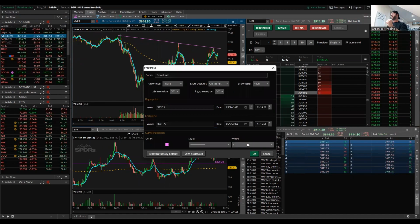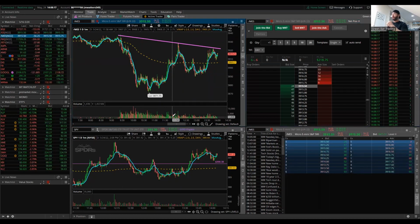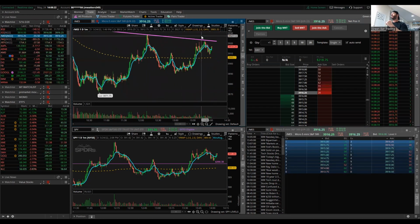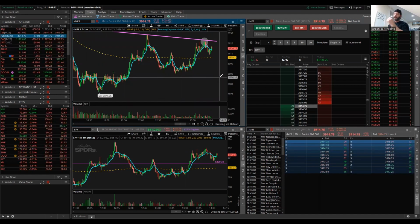So right here, we have a descending trend line. This should act as resistance. That's exactly what we saw right here. And this is coming into my favorite time to short the market. At 2 p.m., usually, that's sort of the weaker times to be trading in the market. Usually, you will see some kind of pullback.